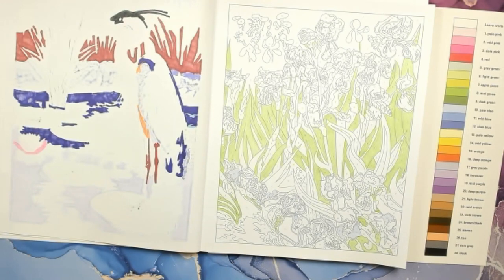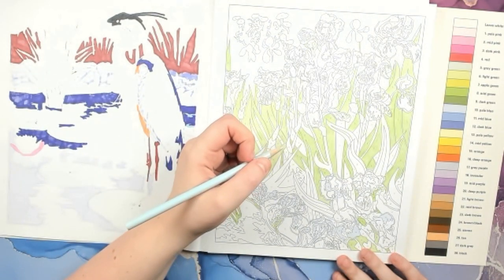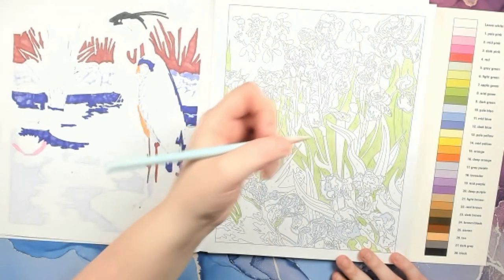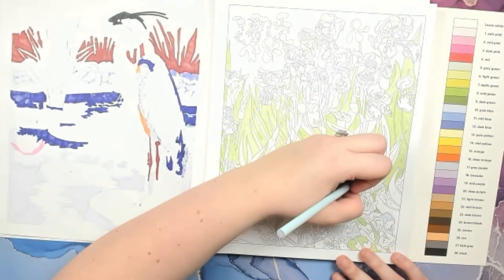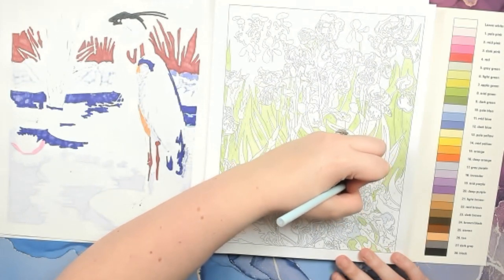So that would have to be probably December to December, because that's when I did my first haul, was December. So yeah, all the coloring books I purchased then. So those are just some fun things I thought would be fun. I don't know. What do you guys think?